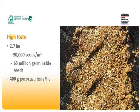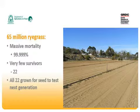What we did then, after incorporating 65 million ryegrass seeds into the soil, was to treat it with a high rate, 400 grams of pyroxasulfone per hectare. And just for reference, this is probably about 4 times what the label rate will be. As we expected, we had very massive mortality, very few survivors at 400 grams, well over 99% mortality. In fact, only 22 individuals out of 65 million survived.